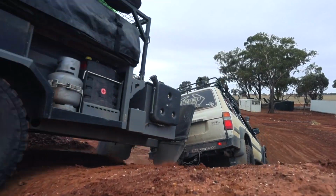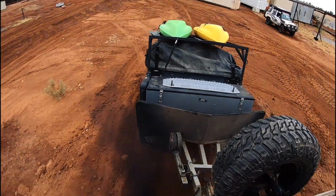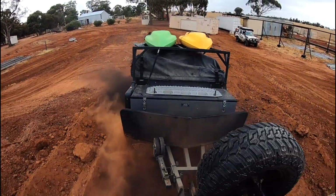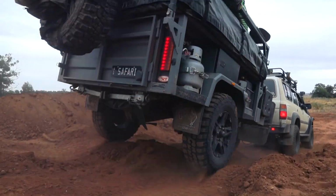All right, so let's get to the race. Lane came out of the gates, absolutely giving it. It was good. The old trailer, she hangs in there. Yeah, did well. You've got a little bit of soot going on there, mate. Bit of diesel soot. The trailer handled it better than the 80, I think. But controlled, that's still controlled. It was making pretty good time too.